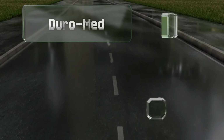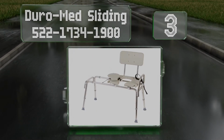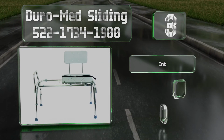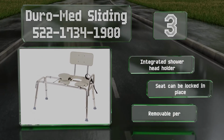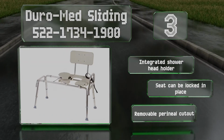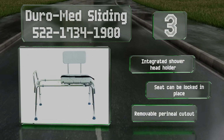Nearing the top of our list at number 3, the duro-med sliding 522-1734-1900 provides easy transfers from walkers and wheelchairs to a tub. It has a wide seat and a high weight capacity that can make it suitable for large users, and its orientation can be adjusted to work in most bathrooms. It includes an integrated sprayer head holder, a seat that can be locked in place, and a removable perineal cutout.